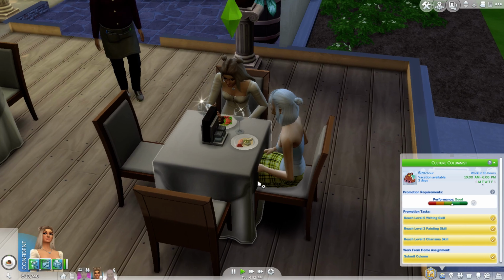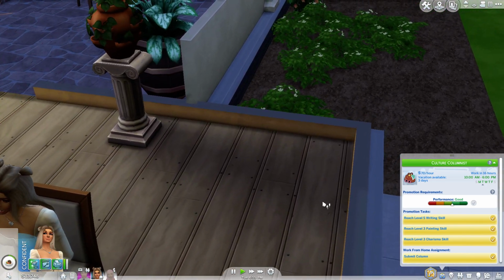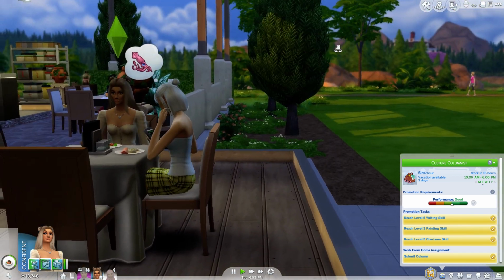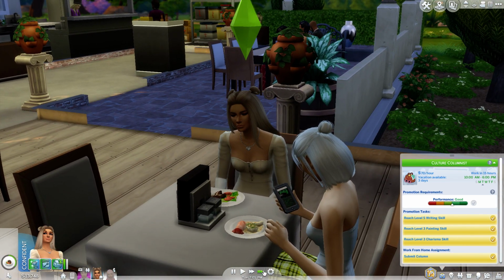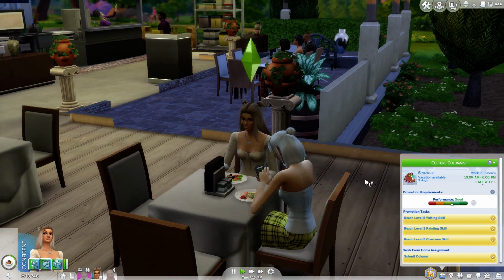Okay, I was gonna say, the reason why I want to get some CC heels is because, yes, the Maxis Match suits some outfits in CC, but you just have to have the best of the best in it.